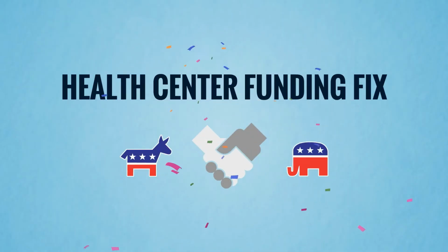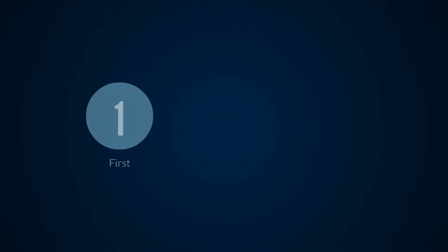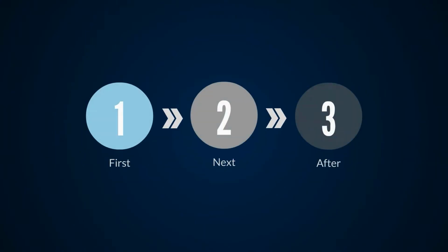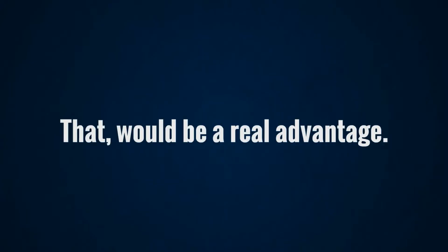And for many, that means increased funding pressures, spending cuts, and a reduction in much-needed expansion efforts. Even if financial stability is restored, health centers operate on thin margins, so they usually have to tackle them one at a time. But what if you could advance all 3 simultaneously with no upfront costs, staff increases, or capital investments? That would be a real advantage.